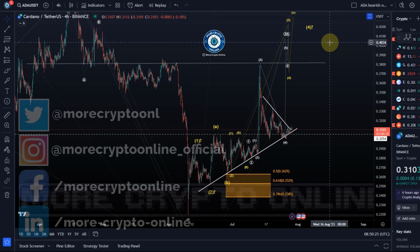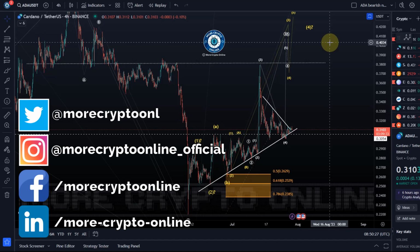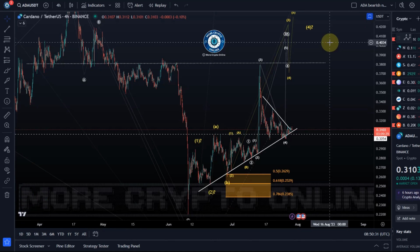This is just a quick update because really ADA is moving in slow motion. While others are moving down in slow motion, others are moving up in slow motion, ADA is just moving sideways in slow motion. So yeah, it's not really making any progress. We still have on this chart a potentially bullish wave count.